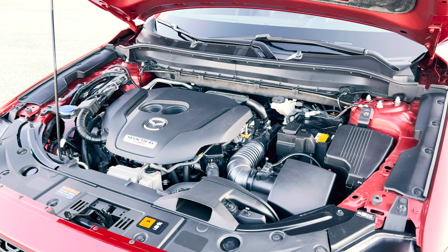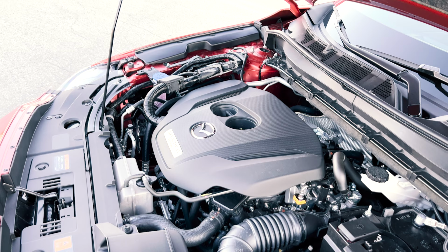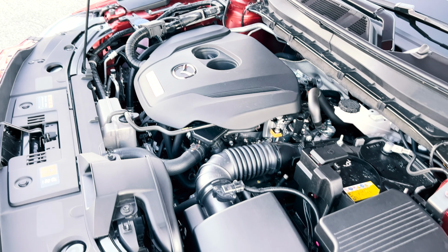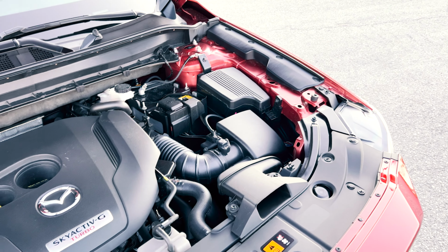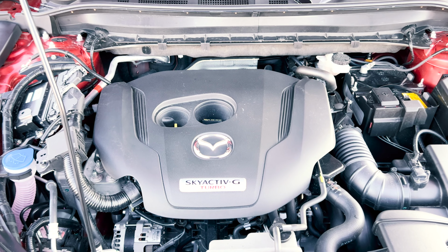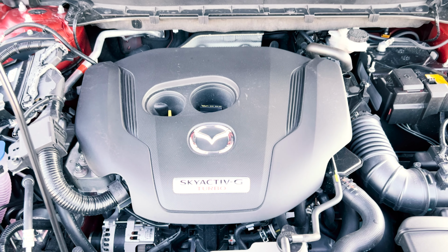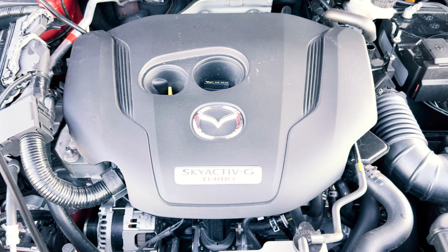Now, when it comes to what powers the CX-5 Sport Design, this particular one does have the optional Skyactiv G2.5T engine, which is going to give you 256 horsepower and 320 foot-pound of torque, but that's going to be on 93 octane of fuel. However, on 87 octane fuel, it's going to lower your horsepower to 227 and your foot-pound of torque down to 310. And if you go with just the standard engine, which is the Skyactiv G2.5, this will give you 187 horsepower with 186 foot-pound of torque. So if you're looking for more power while being comfy, you should definitely look into upgrading your engine.